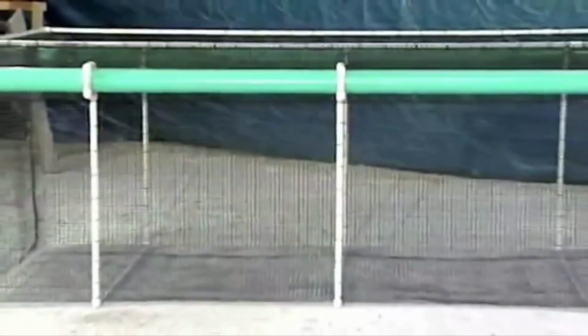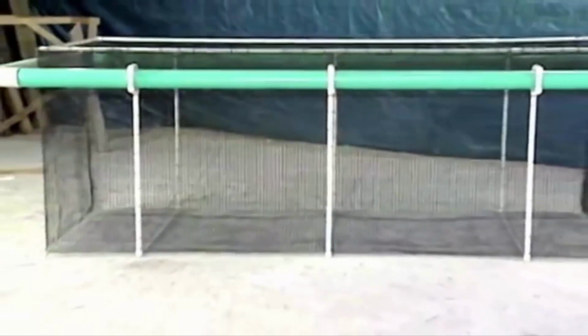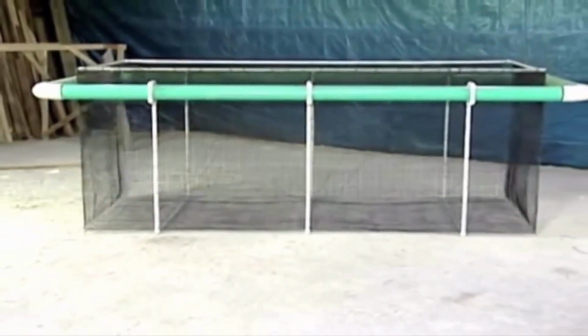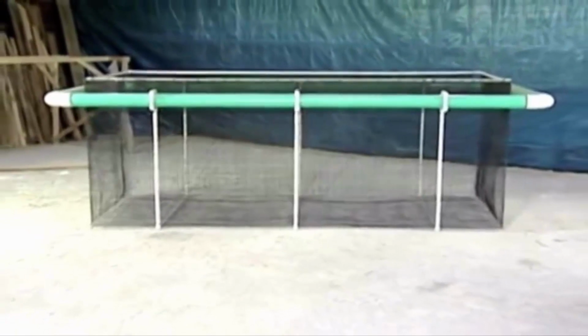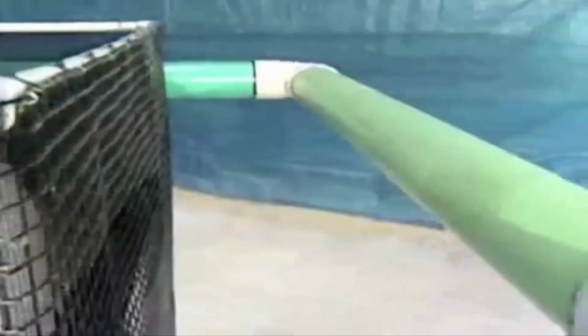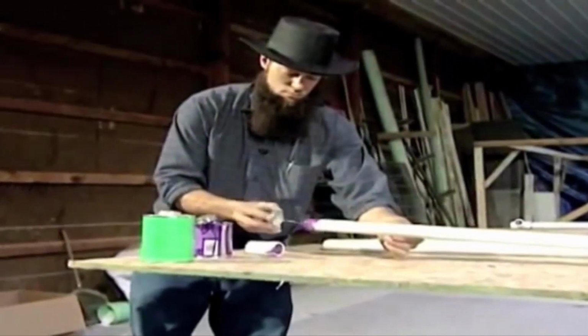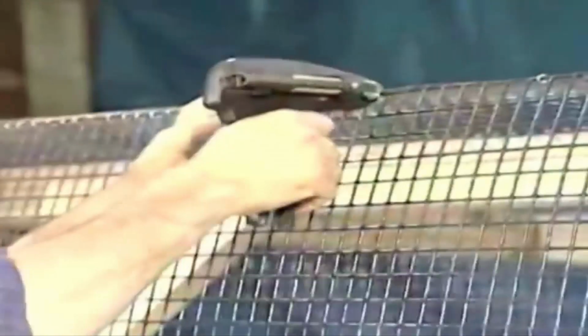There are a variety of different cage designs to use. Materials that are readily available at farm supply stores can be easily adapted to fish cage construction, and the cost of the materials can be relatively low. One person can actually build a cage. The materials are plastic-coated wire, PVC pipe, and some glue and some time and some fasteners.